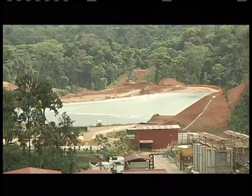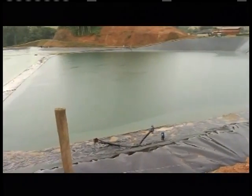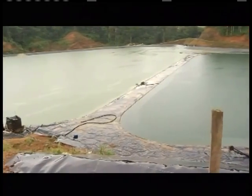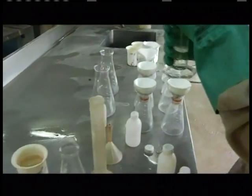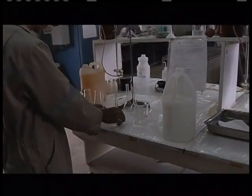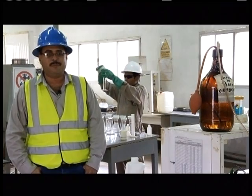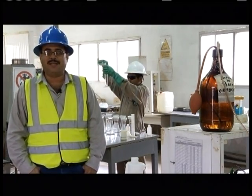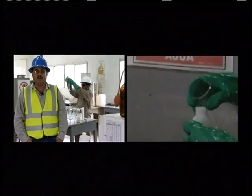The water in the ponds is recovered by a pumping system that will place it in the recovered water tanks so that it can be used in the operation. All of these processes are verified by the plant laboratories at the Molejon plant. We are now at the metallurgical laboratory at Petaquilla Gold. In this lab, we perform all of the necessary tests for the control of the processes at the plant.